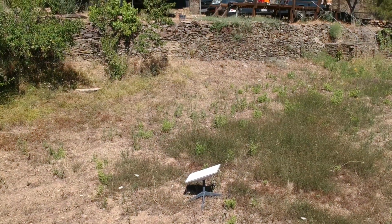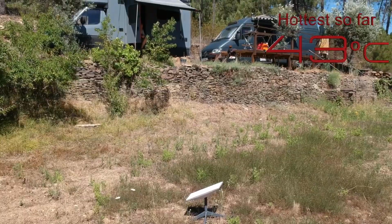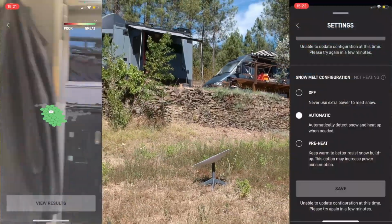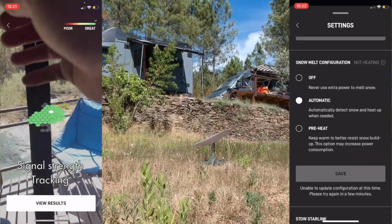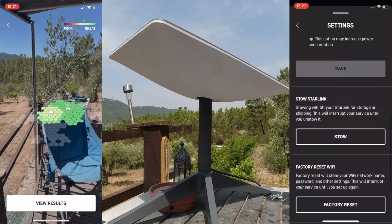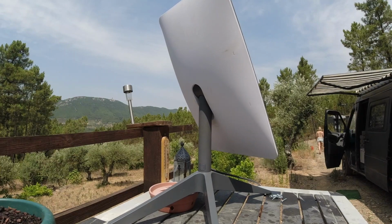And being down a valley, it's definitely preferable to have this thing rigged to a pole. The heat of Portugal bears absolutely no effect on it, and it even has a really cool function for the polar opposite. It can melt snow off itself. There's also a stow button to put it in a better position for storage and travelling, and even though the cables can get annoying because they're super long and get tangled quite often, it's really not that bad to set up wherever you are.